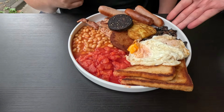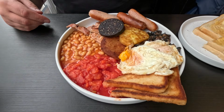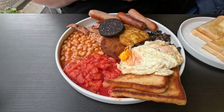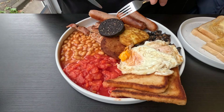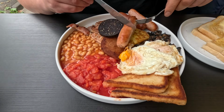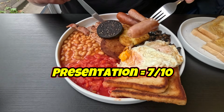Oh, that's no worries. Thank you very much. Appreciate it. Cheers. Certainly got a full plate here, and this is only the medium breakfast. Everything appears to be well placed. Our bean and tomato juices are on the loose, but still packed in enough by the bacon, spam and fried bread to cause too much of a problem. The toast has come on a separate plate, so no chance of it being tarnished by those juices. One egg yolk on top is looking a little dodgy, but overall, it's a decent presentation. Score, 7 out of 10.